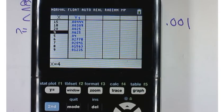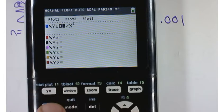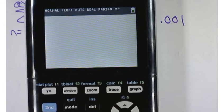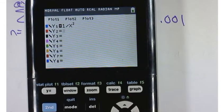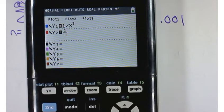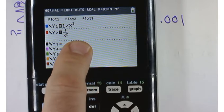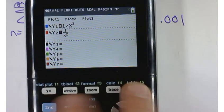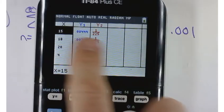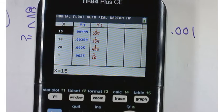How did I get it to a decimal? If you use this right here, let me go back here. Let me show you. If I did alpha and then the y equals key, if I did this trick, 1 over x squared, then it's probably going to give it to me as a fraction. So let's take a look at our table now. Yeah, on the one hand, it gives me a decimal. On the other hand, it gives me a fraction. So be careful about that.